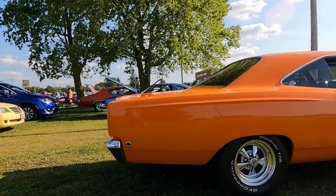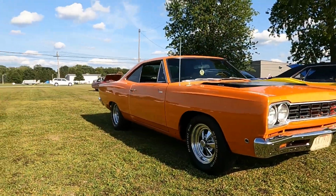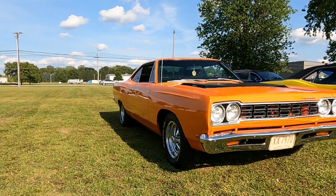Chrysler could get away with painting cars this color. It's big, it's orange, and it probably shakes the ground.